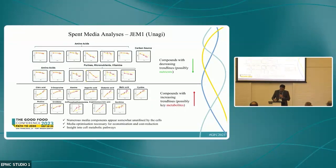So we've also conducted spent media analysis with LTMS on our fish cell lines, and this is data for GEM1 and Unagi cell line. Spent media analysis will obviously help us with media optimization studies and cost reduction, while providing insight into cell metabolism and biochemical pathway utilization. What we find is that overall there appear to be numerous media components which remain unutilized by the cells.